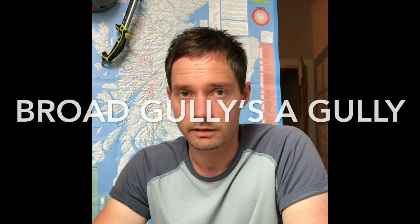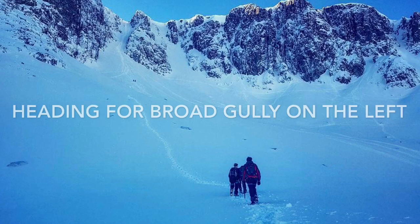As its name suggests, it's quite broad, so it doesn't feel like a wee rocky cathedral, which is the way I kind of prefer it. I like gullies to be enclosed and exciting and overhanging rocks and all the rest of it. It's not one of them. It's a big, broad, wide gully. Loads of people around, popular wee area, tons of people on a winter day if the conditions are good.